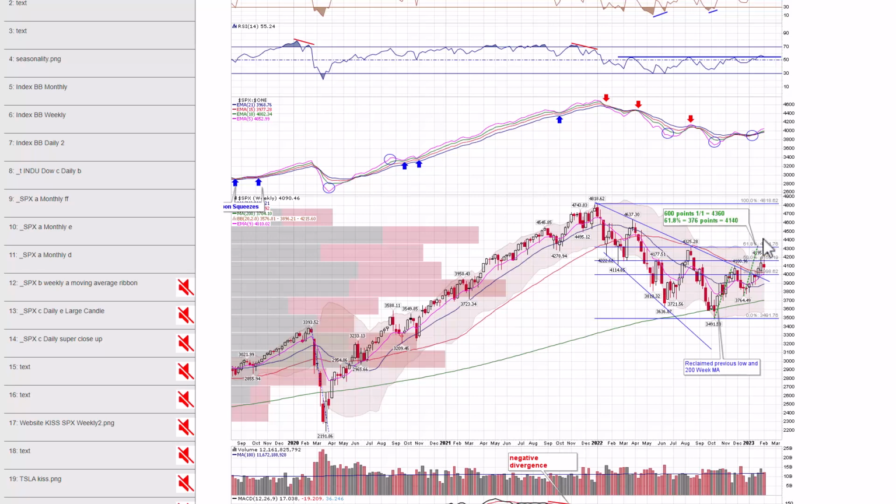Okay. So overall, if the market forms a higher low and rallies up again, that's kind of my target area. Again, there's a lot of people calling this a new bull market, but really, I don't need to worry about that unless prices get way above here. So for now, that's what I view.